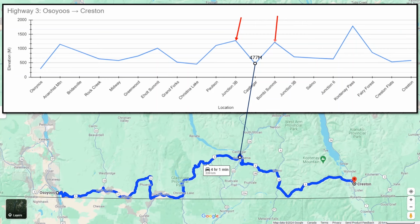But I just don't know if my battery is going to be dead enough by the time I get there. So it may not charge as quickly, because as I explained last time, EVs really only charge at their peak rate when the battery is less than half full. And then you've got this other mountain pass and Salmo has one EV charger.